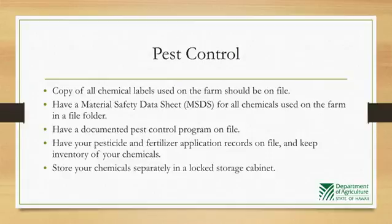Copies of all chemical labels used on the farm should be on file. Have a material safety data sheet for all chemicals used on the farm in a file folder. Have a documented pest control program on file. Have your pesticides and fertilizer application records on file and keep inventory of your chemicals. Store your chemicals separately in a locked storage cabinet.